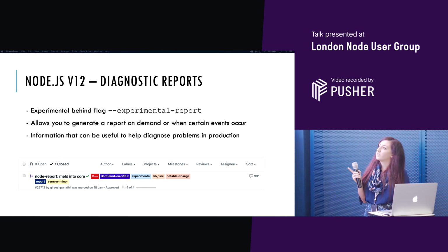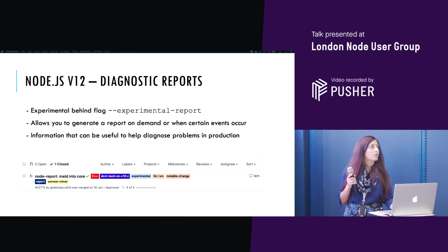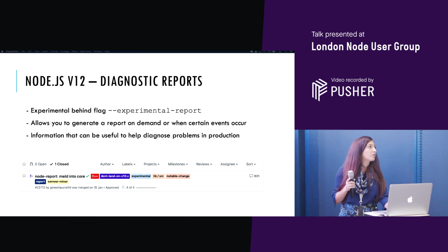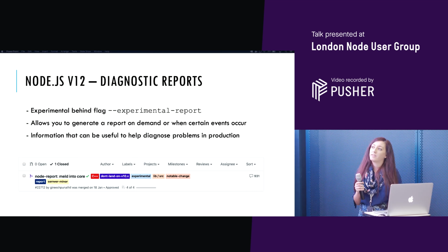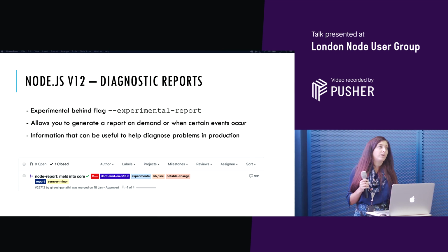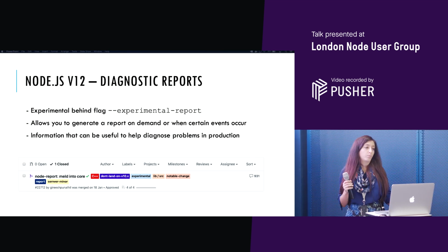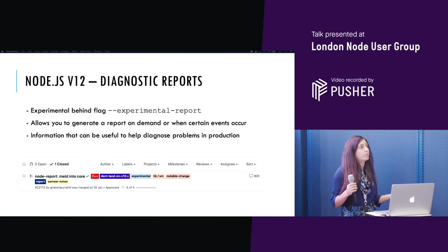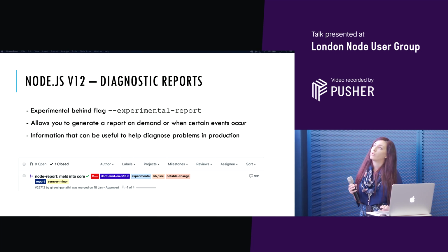And actually, this PR was probably one of the most commented on PRs of all time in Node. It had almost 1,000 comments. And where this feature came from, there was an external module called Node Report in the Node Foundation, and not many people were using it. So to help diagnostics, we thought if we merge it into core and put it there by default, then maybe more people will use it, and the module will get more adoption.